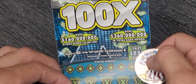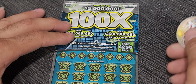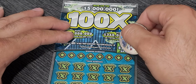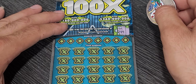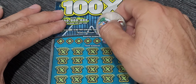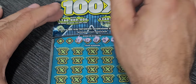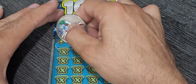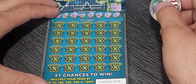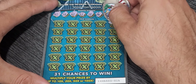Fair ticket, 100X, ticket number 16. Let's start with a fast 250. $249, $31, number 9, 16, 32, 53, 42, 58, and number 47. Nine, first one match, beautiful.